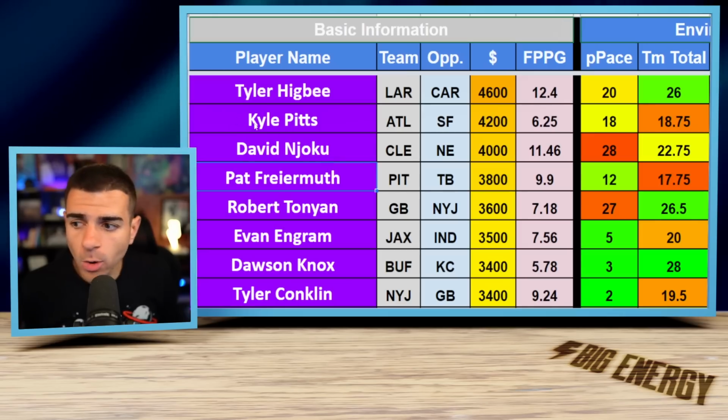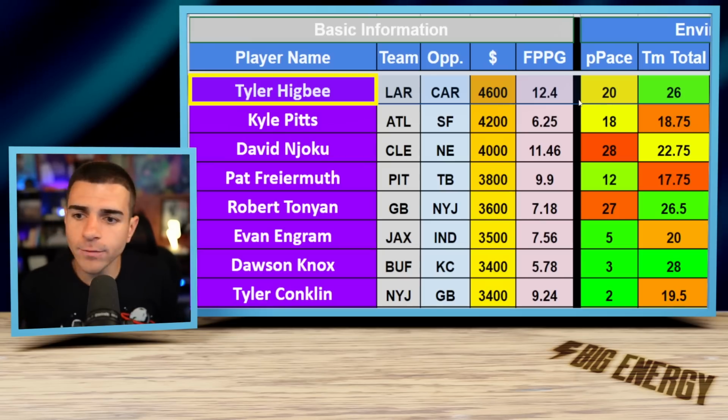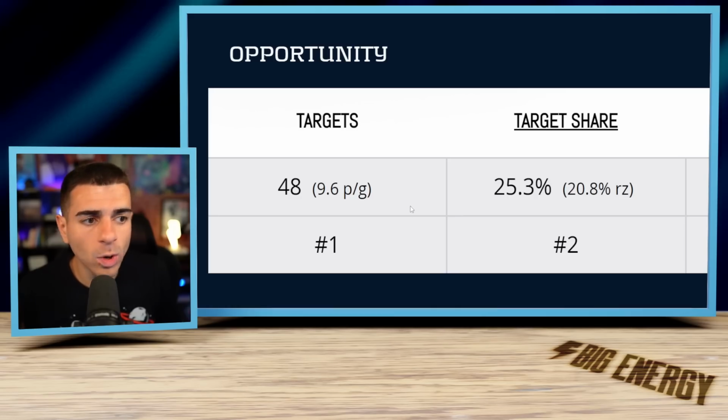Now, a tight end who won't be a low-owned option and honestly is probably worth fading is Tyler Higbee at $4,600. Look, he's going to have a good matchup against Carolina, and he's been the number 1 tight end in usage.